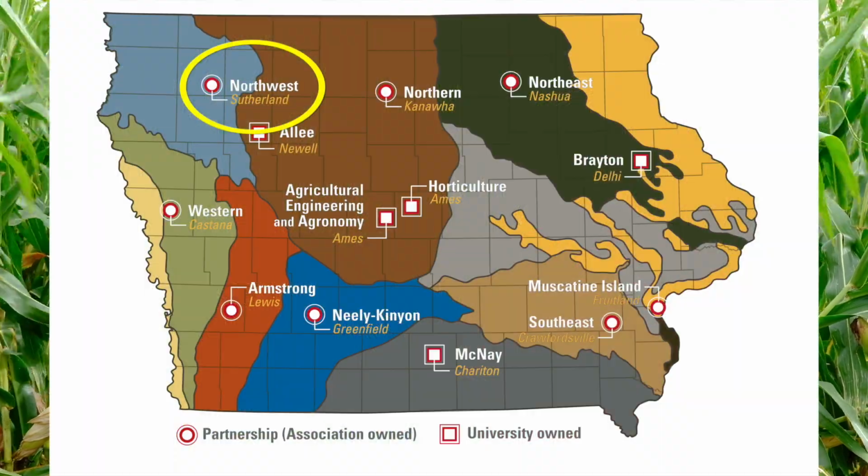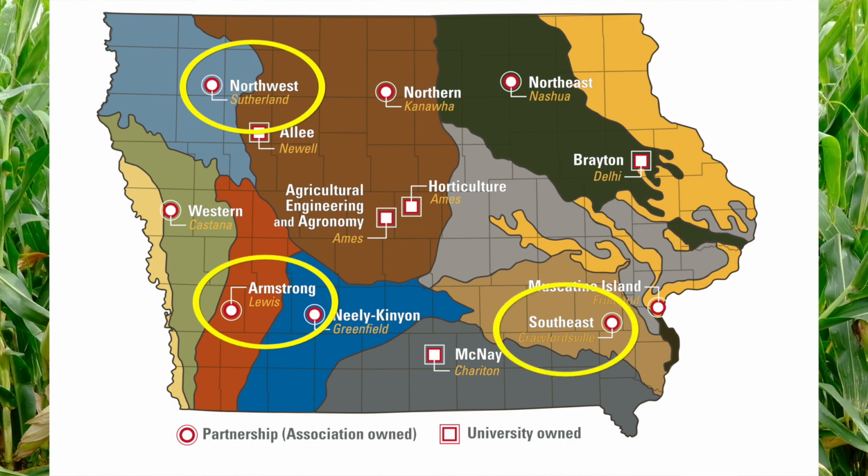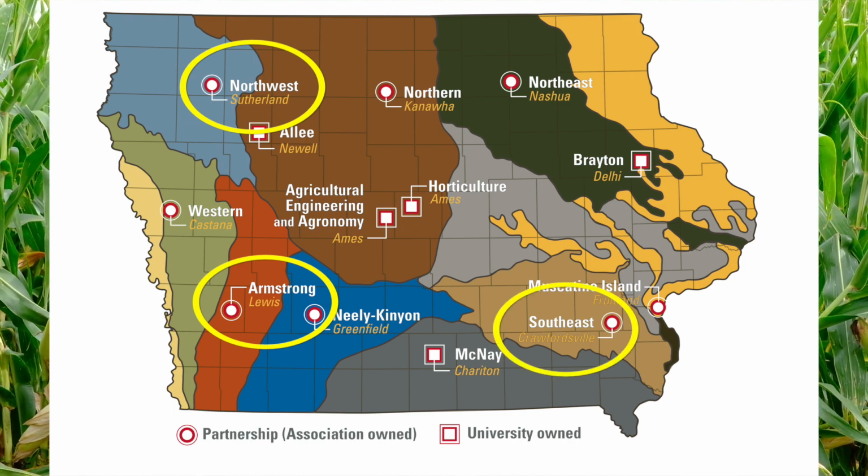So our economic values or input returns changed by location, tillage, and rotation. We would expect that to happen, right? Our returns for no-till in that corn soybean rotation were significantly lower than chisel plow, disc rip, moldboard plow, and strip till, except at the northwest farm, the southwest farm, and the southeast farm. And that primarily has to do with drainage.